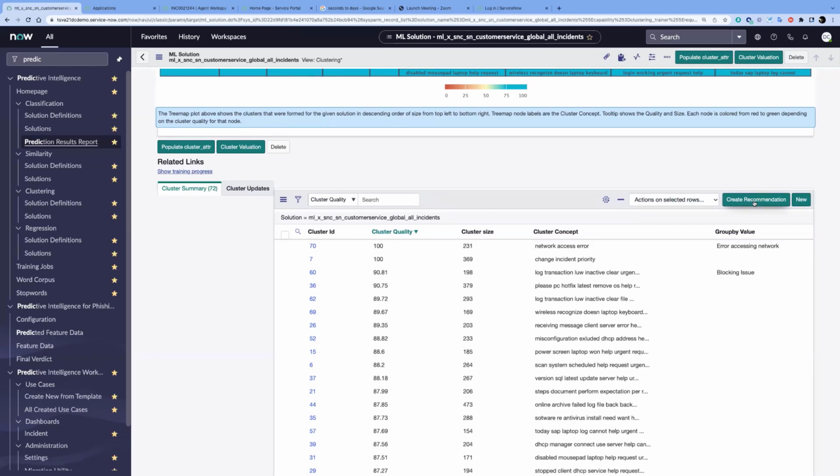Now, I love this because what this enables me to do is use our predictive intelligence engine to give me this set of records. And imagine doing this for yours. And let's say, for example, let's use our imagination that this one here is password reset. I can press this create recommendation button and it puts it into my recommendation space.